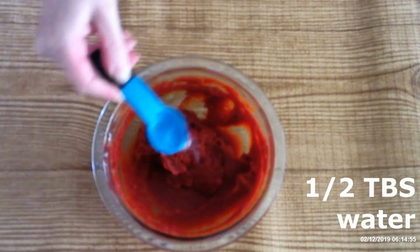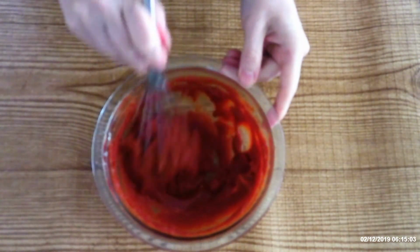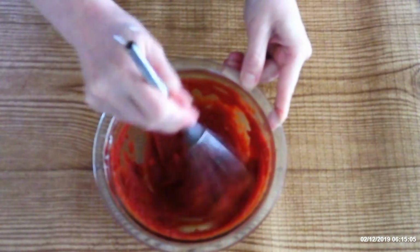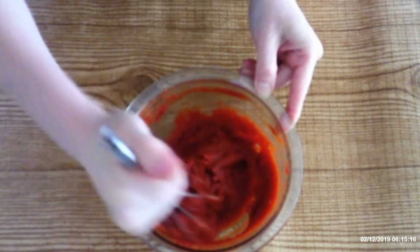And a 1/2 tablespoon of water. Whisk these together until fully combined and smooth. Now, after you whisk everything together, if you still think that this is too thick, you can add water about a 1/2 tablespoon at a time until it's the desired consistency that you want.